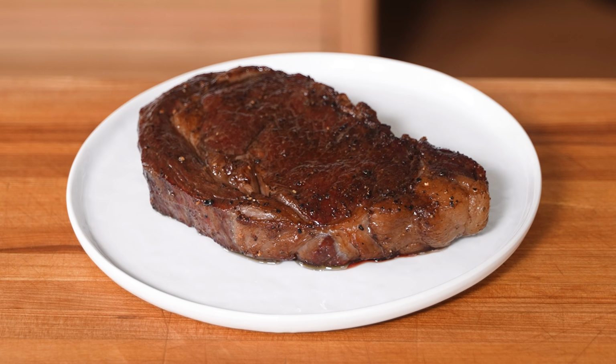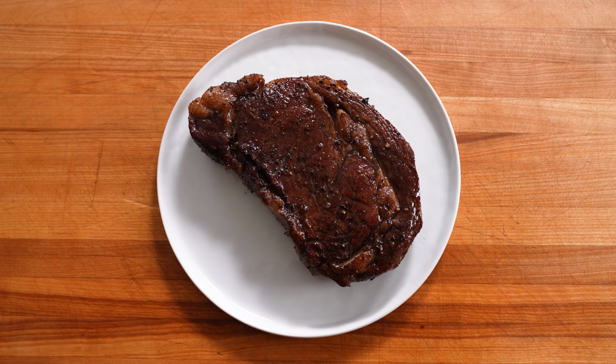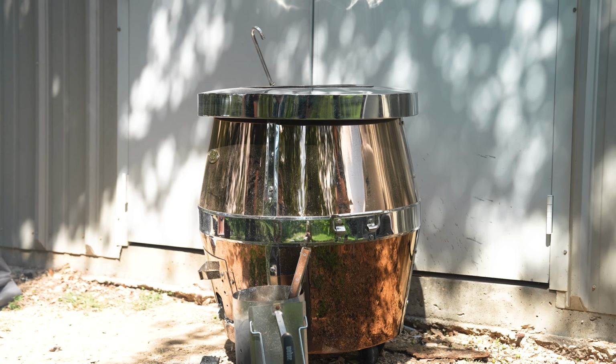I am shocked. It's really good for a bite, but I think if I were to eat a whole steak that's smoked like this, by the end I would be super over it. I love it. This tastes like a bite of Texas. And now for the tandoor.